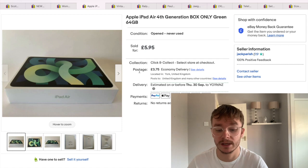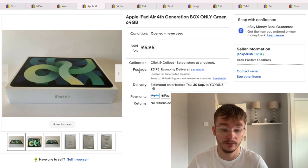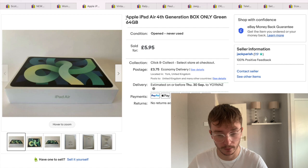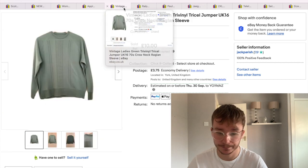So it's just £6 off the cost of the iPad. And like, why not? Otherwise this box would either have gone underneath my bed or gone in the recycling bin. So I'd rather get some money for it, and I do this with all phone boxes. I've got quite a few on my account at the moment actually.